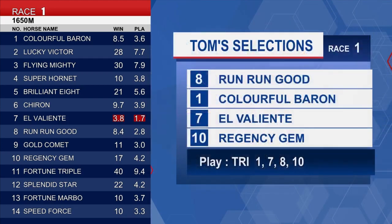He's only a one-time winner from his 24 starts, is Run Good, but I think he can win again. He goes up from 120 to 126 pounds. Colourful Baron's been better down in this grade here. De Souza rides for Richard Gibson. He stayed on. El Valiente makes it in, and Regency Gem from barrier 13, but probably better he does miss the start this time round from a draw like that. 8, 1, 7 and 10. And that is a preview for race number 1 with El Valiente, the early favourite, at 3.8.